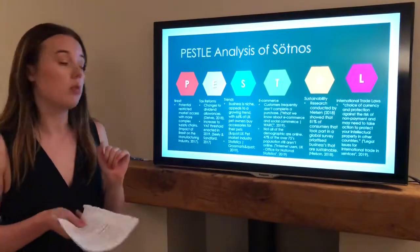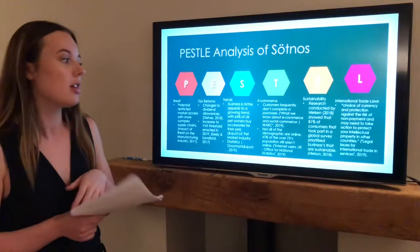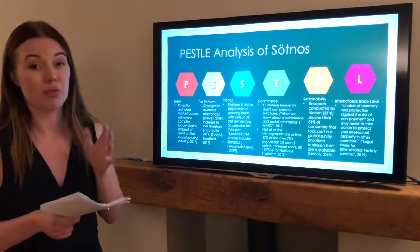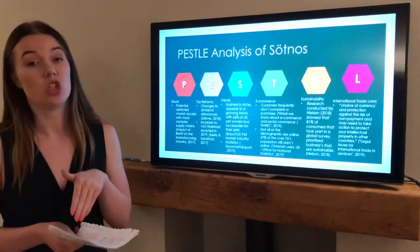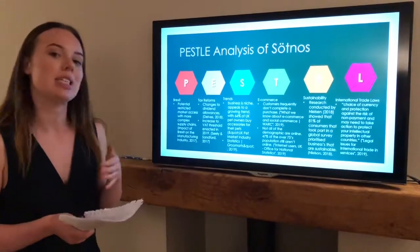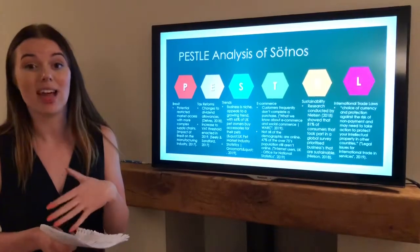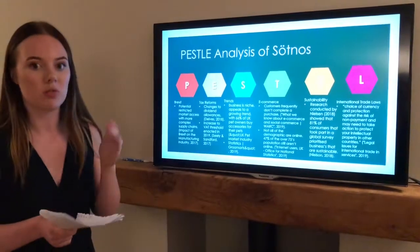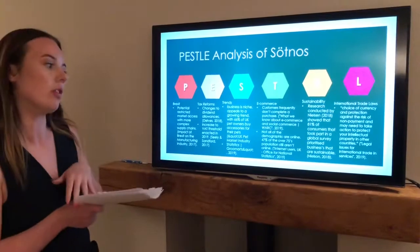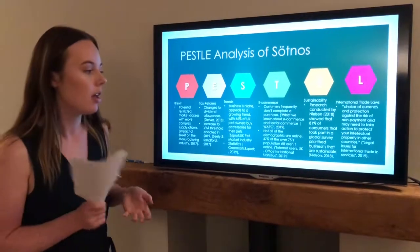So the technological influences, is the fact that the business is primarily e-commerce. Customers will frequently not complete their purchase journey on an e-commerce store. Quite frequently, statistics have found that consumers will use the basket function as actually a wish list, which can obviously bring down traffic rates and click-through rates and things like that, which can affect an online business quite drastically.